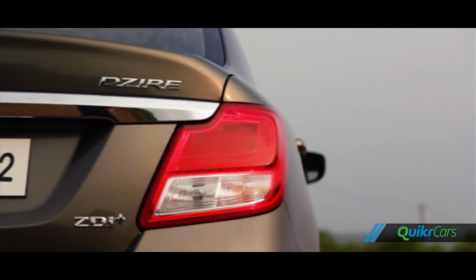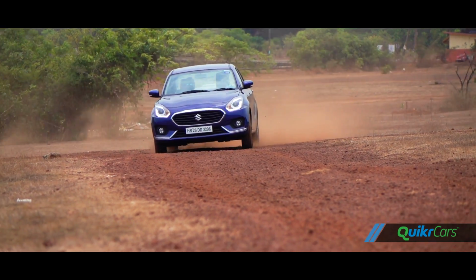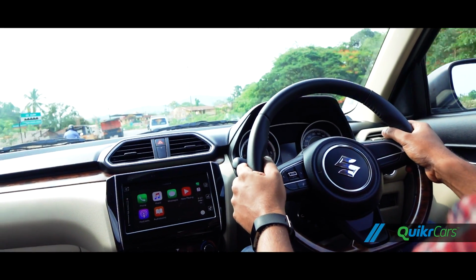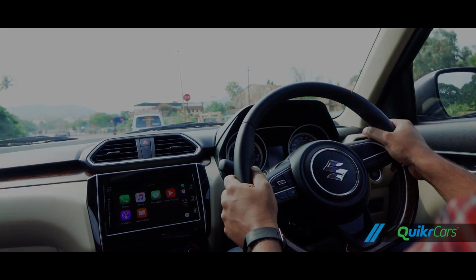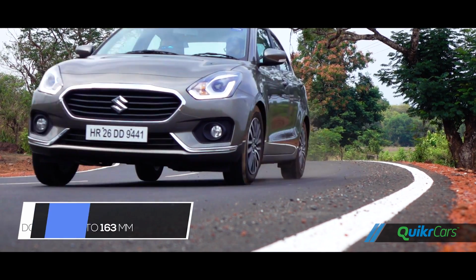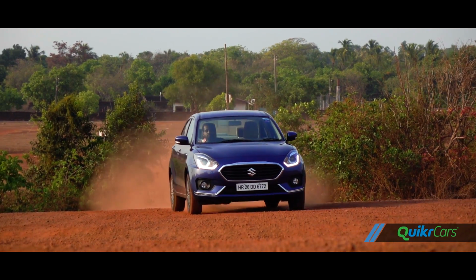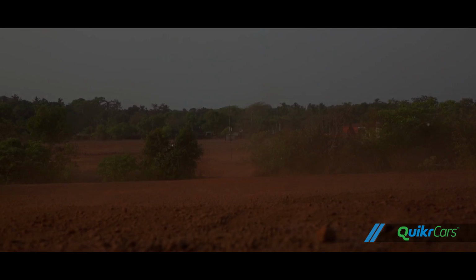The Dzire's strong point is the comfortable ride it offers. Maruti has softened the suspension a bit, and the ride quality is evidently better than the outgoing model. It doesn't lose composure over rough roads or crash into potholes. Apart from some engine noise intruding in the diesel variant, the cabin is pretty hushed with road and wind noise kept at bay. Ground clearance is quite impressive at 163mm. There is some body roll under hard cornering, but it isn't too much of a problem. High-speed stability is peaceful and braking confidence inspiring with decent pedal feel. The electric power steering is light, accurate, and gains weight predictably.